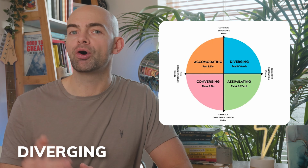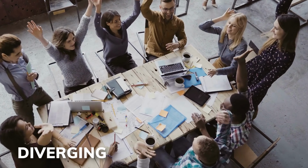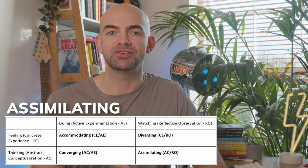Kolb called this preference diverging because people with this preference are better at coming up with ideas in situations like brainstorming. Diverging preference people like to work in groups, listen with an open mind, and get personal feedback. The assimilating learning preference focuses on understanding and organising information.